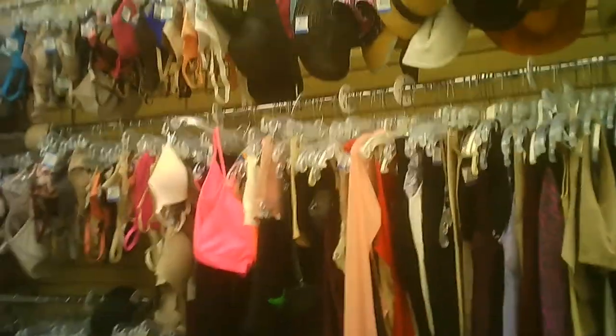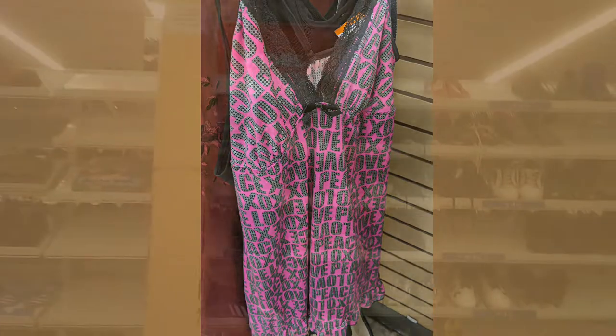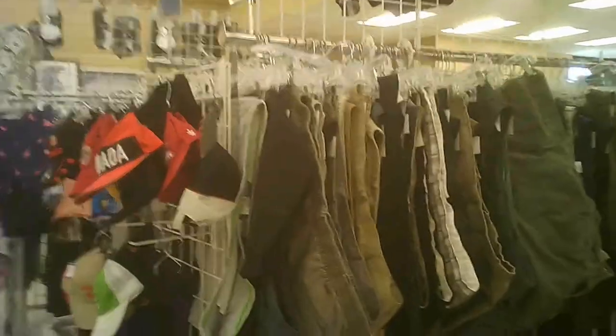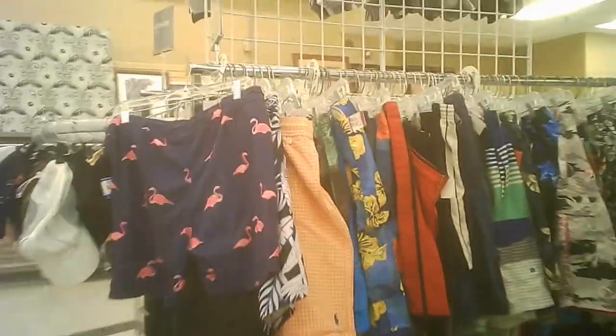And then there's the more run-of-the-mill bags. And it's a bit of a selection of hats. You saw them hanging there. Then we get into this piece. It says Love Peace XOXO shoes. You see some of the men's hats are here on the end of the aisle.